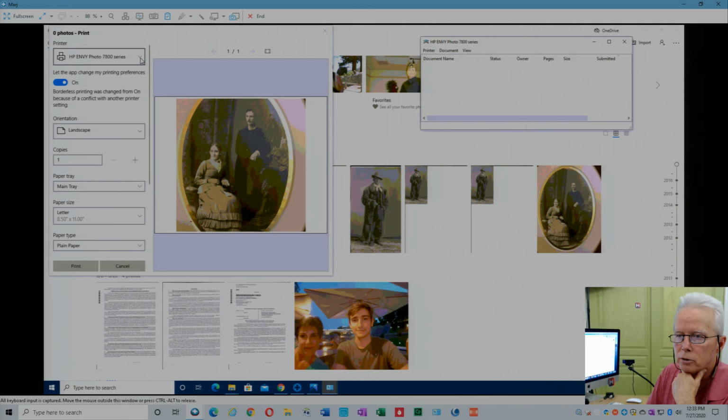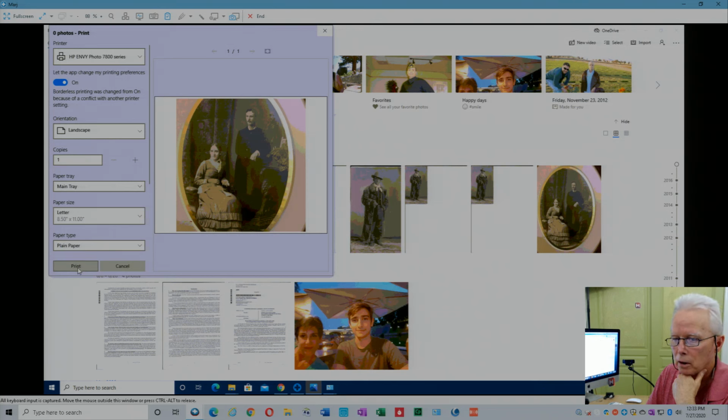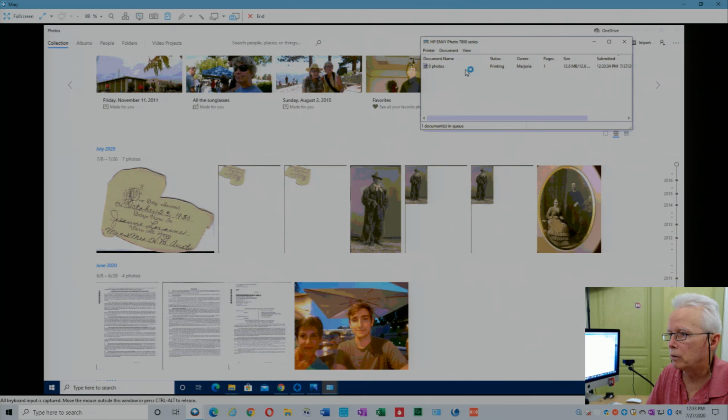I'll try this drop-down list for selecting a printer and verify, yeah, that's the name of the printer. And then click on print. Whoops, where did that? There it shows. To print yesterday. What did you say? Marge, what did you just say? I said you woke up my printer, I think. It's making noise. Oh, good.